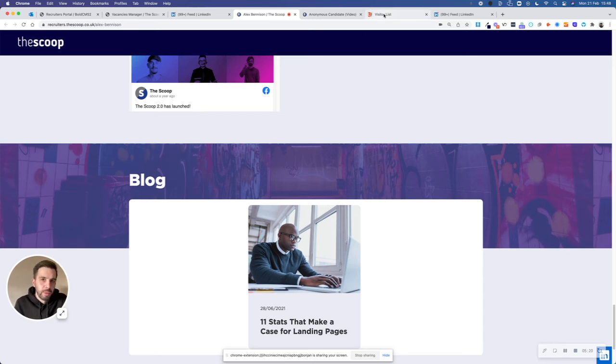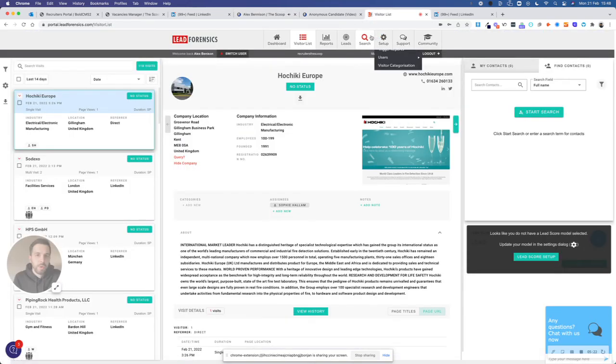And then we also have a built-in integration that you get for free with the Scoop with Lead Forensics. Lead Forensics will tell you the names of the businesses that have clicked through your link, what links they've clicked on, what page they've visited, where they've come from, how long they're on the page, wherever it may be. And it just provides you with a whole bunch of data and information over who it is that's actually engaged with your LinkedIn posts, viewing your jobs, viewing your candidates, and ultimately puts you in a much better position to go to market.